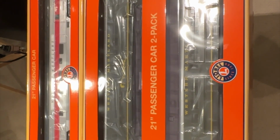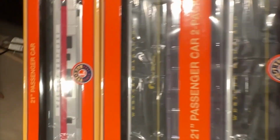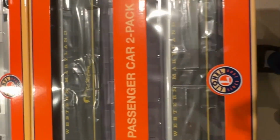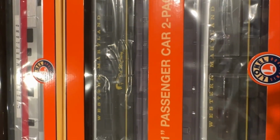So I'm going to get these on the rails. Sorry for the crummy lighting, but you've basically got a Station Sounds dome car. It's called the Ocean View car. And then you've got two passenger cars, one of which is the Del McCory senior car in Western Maryland, in Cumberland, where Western Maryland Scenic Railroad runs.